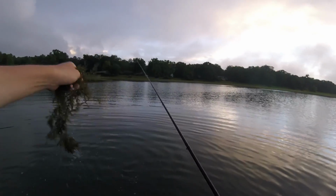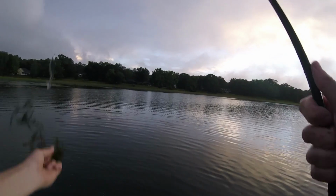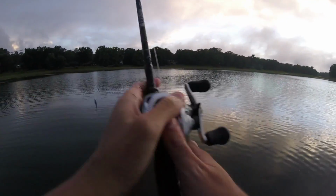But do I switch it up to the spook? I don't know. I don't know if I can do it, guys. It's just too much fun. Too much fun. Would you guys put down the swim bait if it's working? Let me know. Because I'm having a rough time doing it.